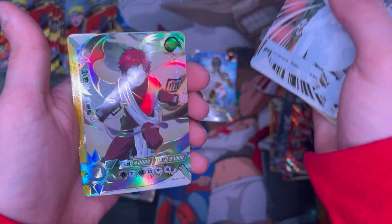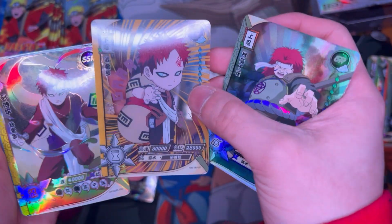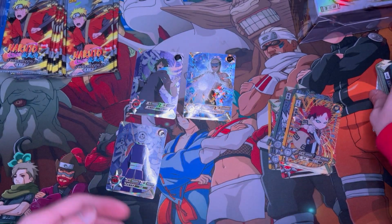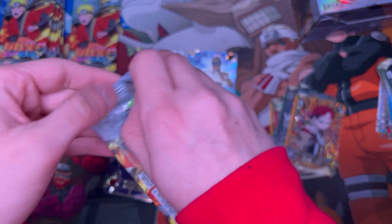We could consider an OR kind of like a CP in some way. SSR Gaara there with the nice TR Gaara to match it. Beautiful card, beautiful set right there. I like that set. Here we go, next pack.